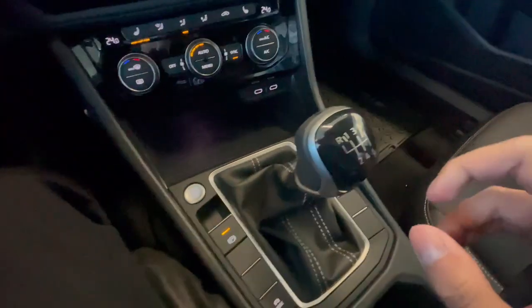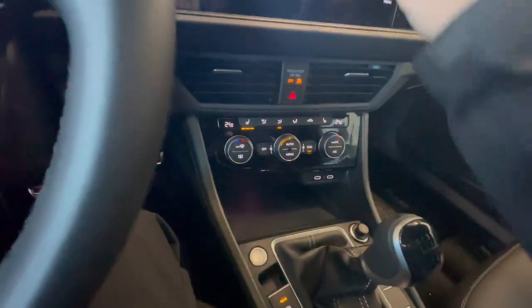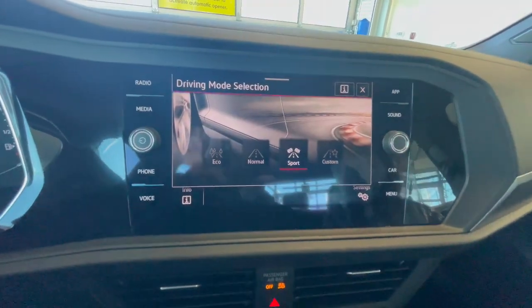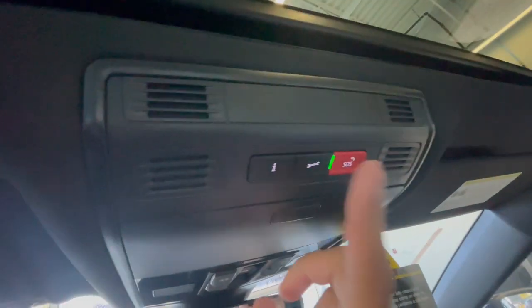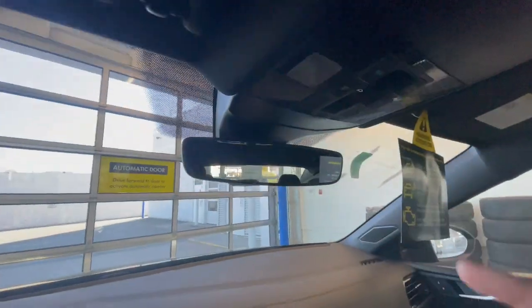Again, more important is the 6-speed manual here. Press this middle button and it pops up on the screen there. So it's got Eco, Normal, Sport, and Custom as well. With the sunroof, again, pretty big, a little bit bigger sunroof than most of the vehicles here. It does come with the shade. It does have information, repair, and also SOS for the new 2022s and 2023s with CarNet.